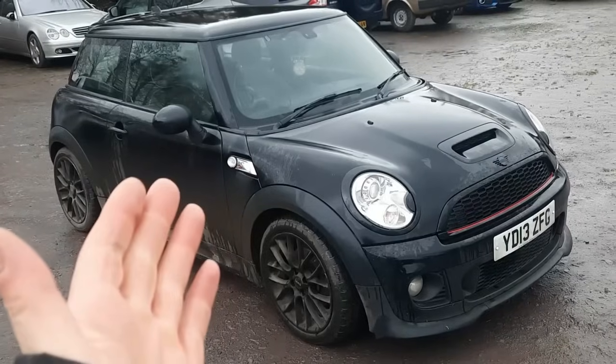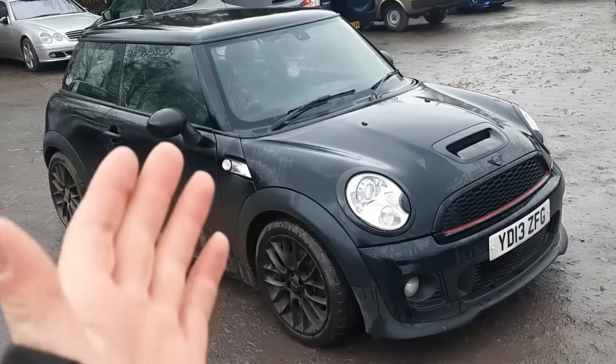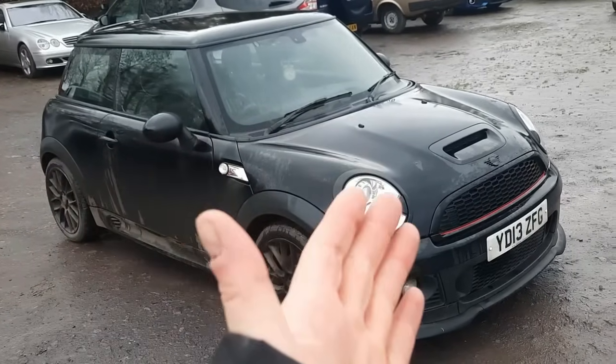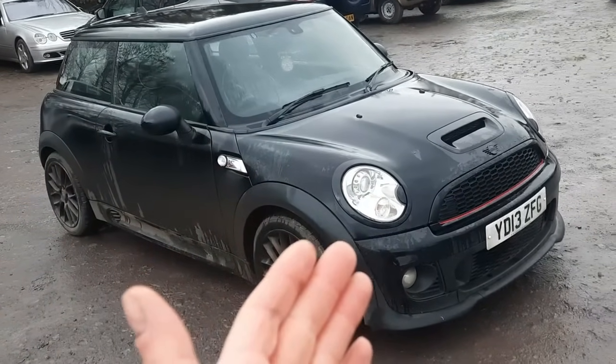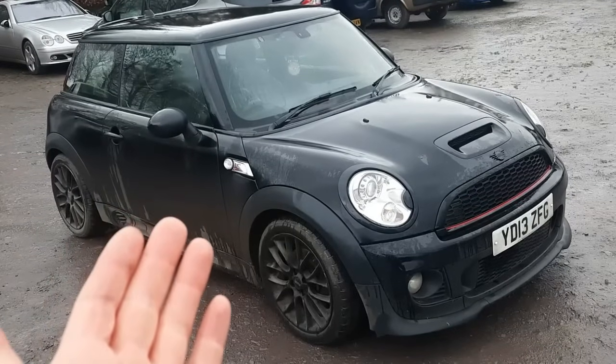The reason this one was worth buying was because it's already broken. Now, there might be some strange logic to that, but if it's already broken, you know what work you need to do and you can factor the cost into it and then work out where your margins are going to be. You're also then able to sell a car with all of the known faults resolved on it.